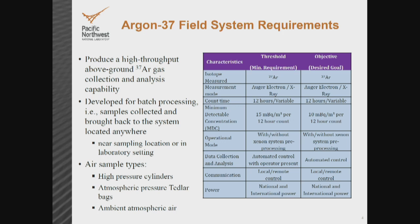But we wanted 12 hours count time to be able to meet our MDC. And our MDC is really the only thing different between, in this chart, between our threshold and objective. But for a 12-hour count, 2-liter sample, we'd like to have got 15 millibecquerels per standard cubic meter. And our objective was 10 millibecquerels per standard cubic meter.